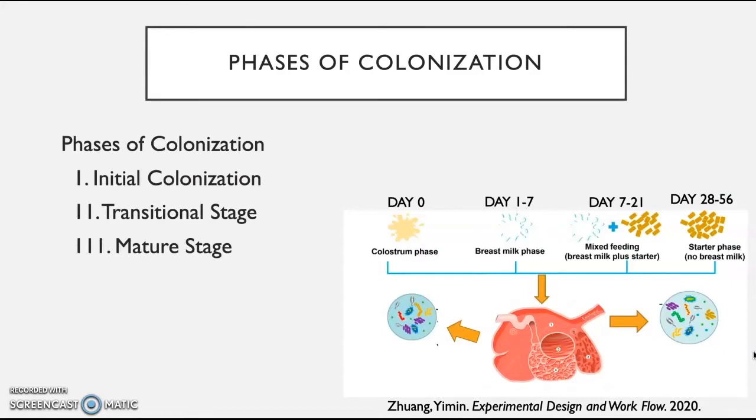The colonization process proceeds in three major phases, which tend to correlate with three phases of physiological rumen development. But first, I'll discuss the colonization process. The three phases of colonization are the initial colonization stage, which occurs during the first 2 days of life, but mainly at day zero; the transitional stage, which occurs 7 to 21 days; and the mature stage, which occurs 28 to 56 days and onward.